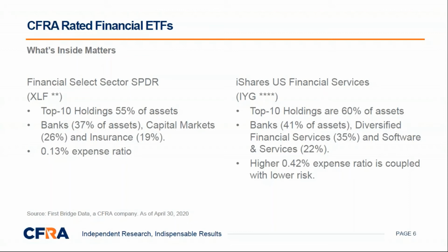But if you are going to have exposure, we think iShares U.S. Financial Services, ticker IYG, is a more favorable option. This ETF gets a 4-star rating. Again, relative to XLF, we think this ETF has a higher probability of outperformance.